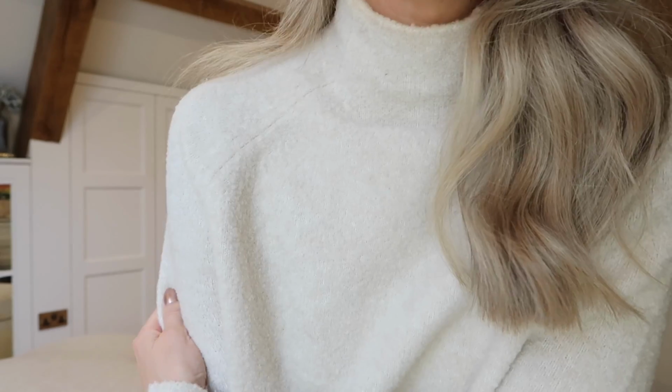So I wasn't actually planning on vlogging today, but I have had a delivery from Reiss and I've got some gorgeous pieces which are actually a real mix. A gorgeous coat which I can't wait to share with you, this knit actually which is just perfect for relaxing and working from home. It's kind of like just this really cozy bobbly material which I just love, super soft.